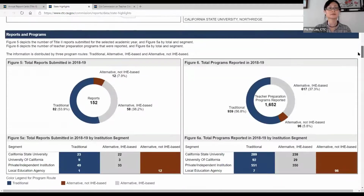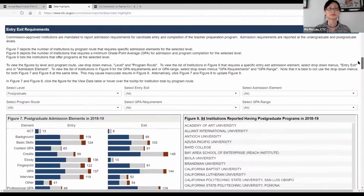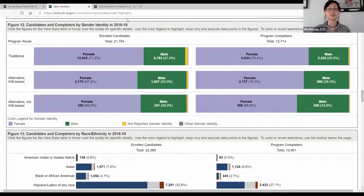If you scroll further down, there's data on the number of institutions by reports and by programs, and they are disaggregated by program route and by segment. Further down, there's information on entry and exit requirements reported by institutions, and you can select by program route. Below that is enrolled candidate and program completer data by program route and by segment. Data is also reported by gender identity and also by race and ethnicity.